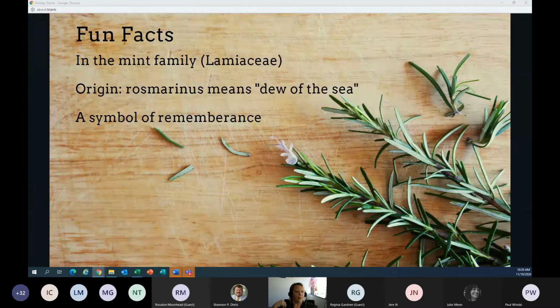So I'm trying to add about 3 of these in with each plant. This one is part of the mint family, along with basil, lavender, and oregano. The origin of the name rosmarinus means dew of the sea. Well, these are from the Mediterranean. They're along the water. There's a lot of mist. So they just noticed that a lot of rosemary was always covered in mist. That was something I didn't know.